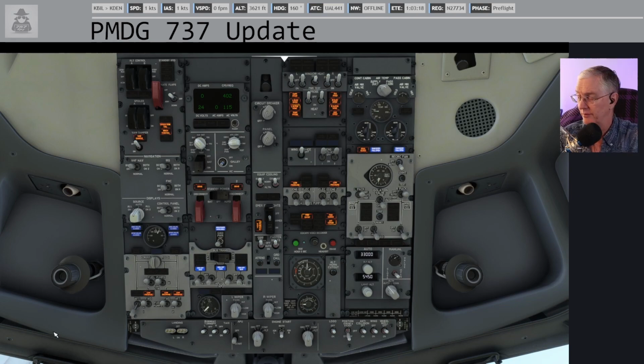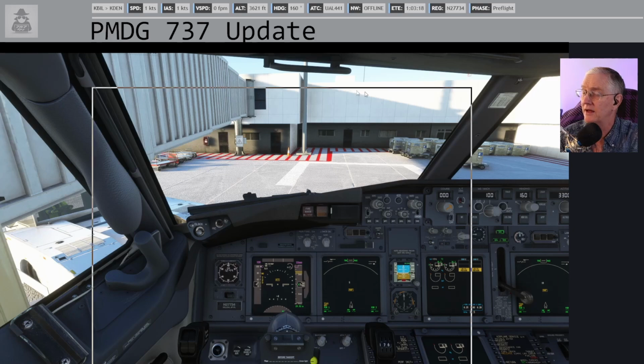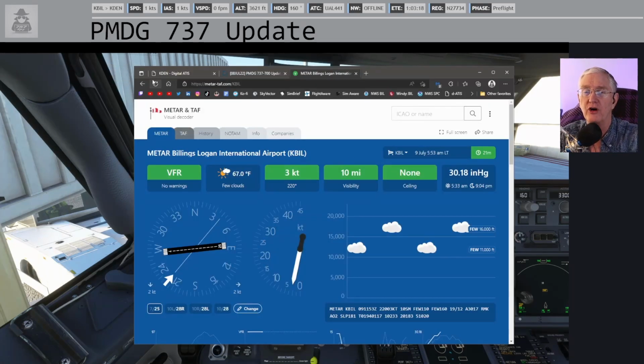What about weather? One of the best places to go for weather, I think, is this little thing here called METAR TAF. And we'll just come over here and hit refresh. And this is a great way to visually see what you're going to expect as far as the weather.